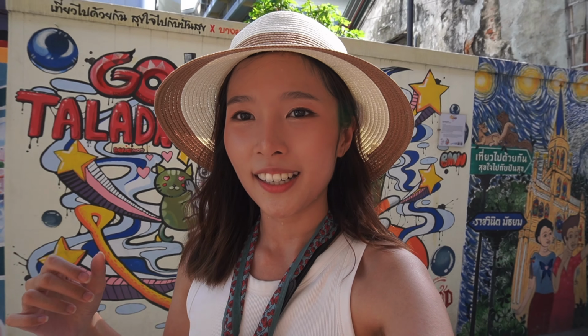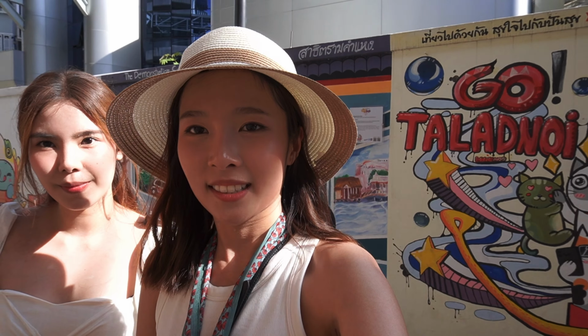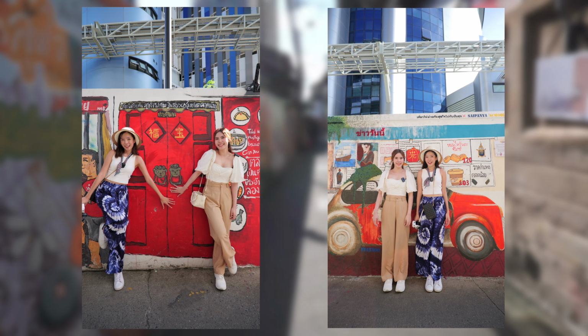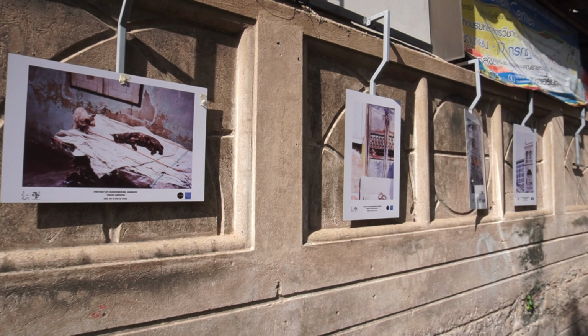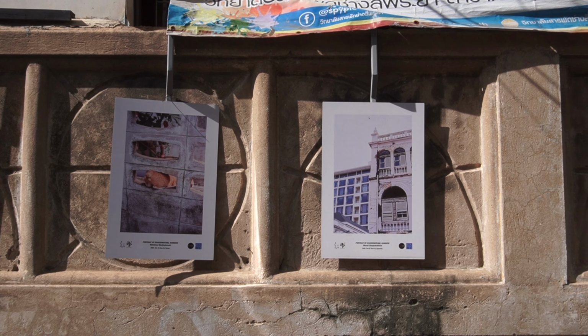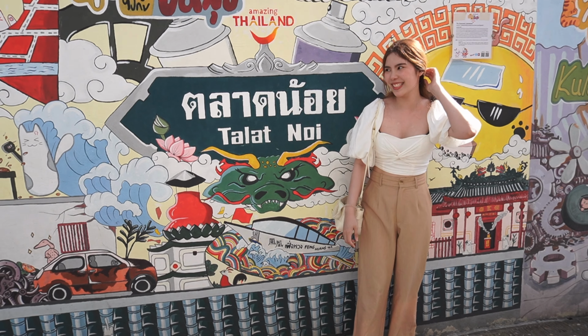Alright, so here we are at a small alleyway. Beautiful, colorful graffitis. Let's take some photos. Talad Noi. So Talat is market and Noi is small. Small, yeah. Small market.